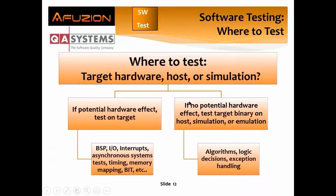So where do we test? If there's a target relationship, or it's DAL A or B, assurance level 1, 2 for ground systems, we have to test on the target. It's safety critical. People can die. So if there's a potential hardware effect, we still have to test even lower DALs or assurance levels for ground. BSP, IO, interrupts, memory, got to test on the target.